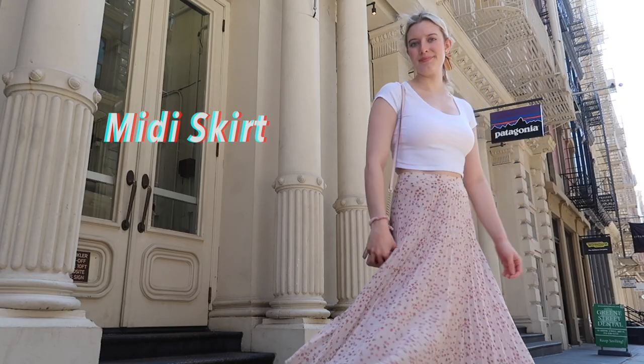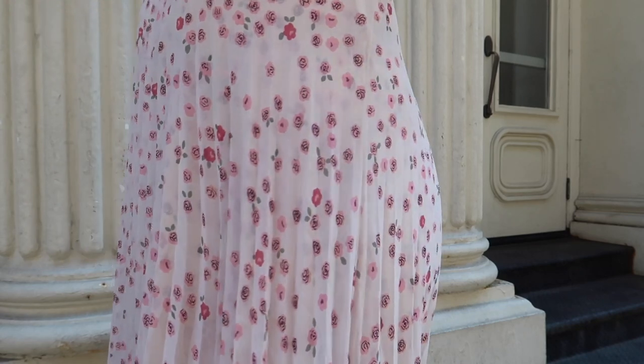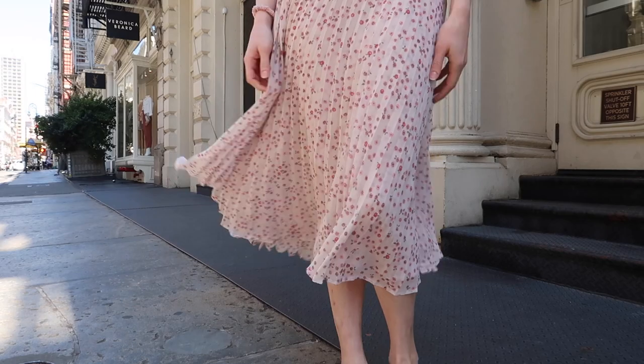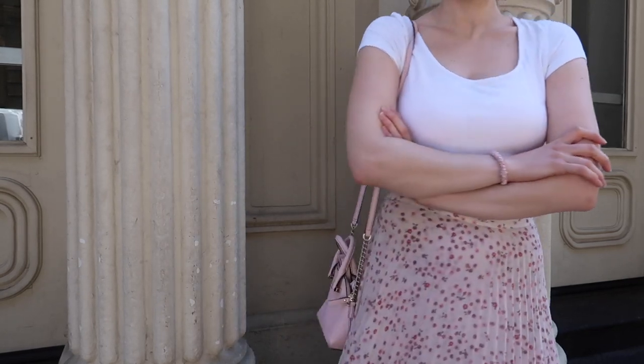A classic midi skirt is such a staple item for spring, especially these ones that have a pleated pattern. They're super feminine and classic. This one is from Reformation and I absolutely love it. You can easily pair it with a t-shirt or a sweater, or you can go cropped like I did here.